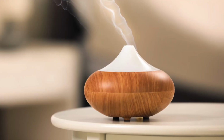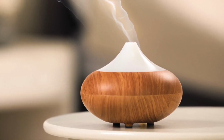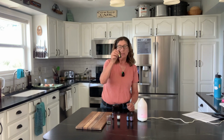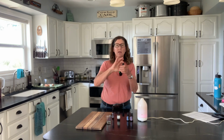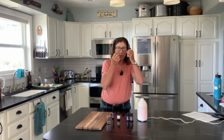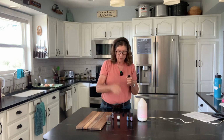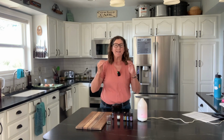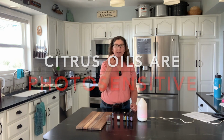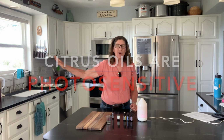Now, the other way you can use it is take your blend and just put it in a diffuser and let it diffuse throughout your house during the day. It's very helpful. And another way to use lemon is to just take the bottle, tip it on your finger, and actually put that across the bridge of your nose. And that will really help with that runny nose. But beware, lemon essential oil, all the citrus oils are sun sensitive. So don't put it across the bridge of your nose and then go out into the garden or something.